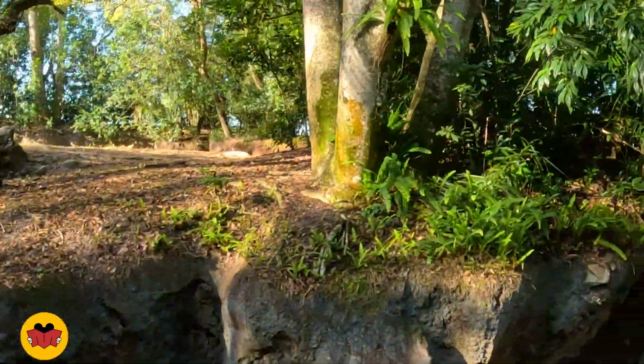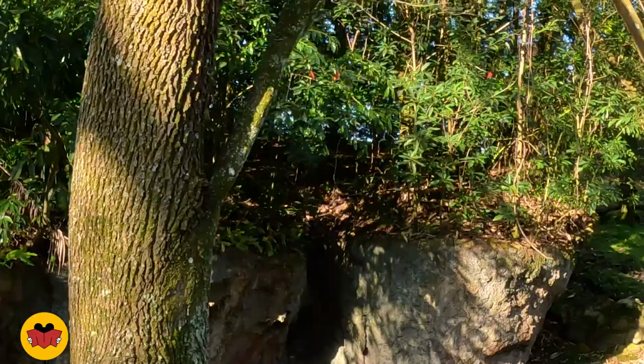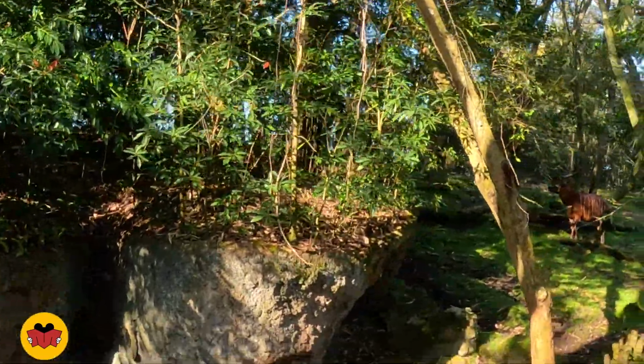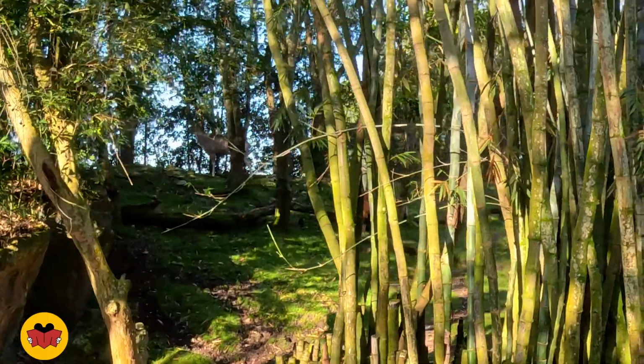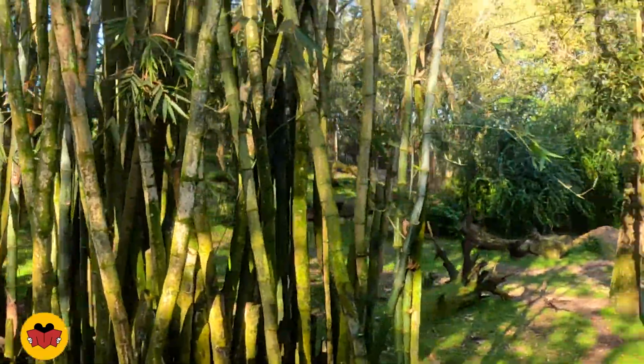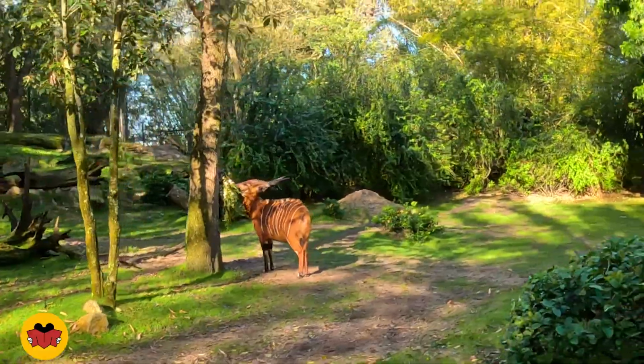Oh, yeah. This animal with orange and white stripes here off to the left, that is a bongo. Now, I personally really like the bongo. They're one of my favorites here on the reserve. Bongos get the nickname the ghost of the forest, and that's because they are rarely seen. In fact, the first picture of a bongo was actually taken in 1980.